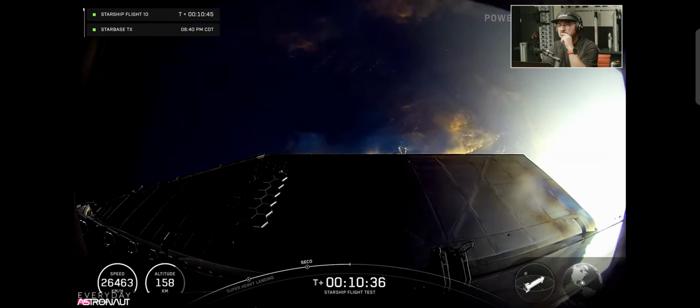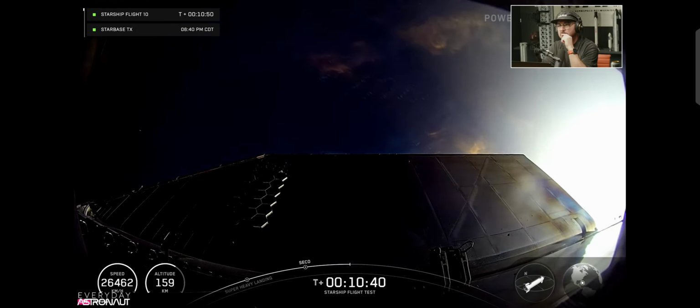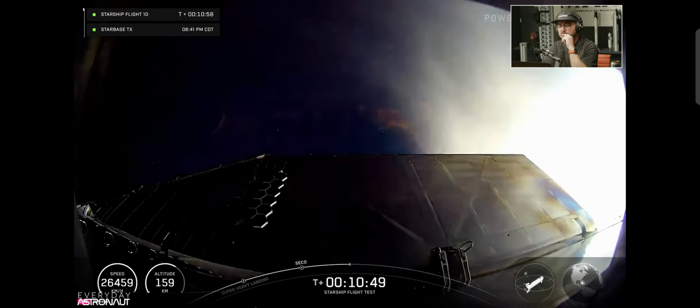All right, FTS is safed. That right there, we just safed the FTS, the flight termination system. That's that automatic flight safety system we have on the vehicle. So that is now turned off while ship starts its coast period.